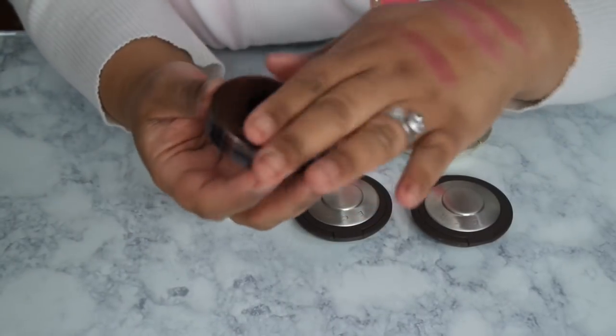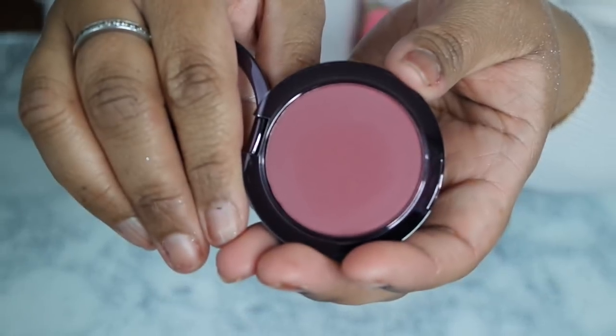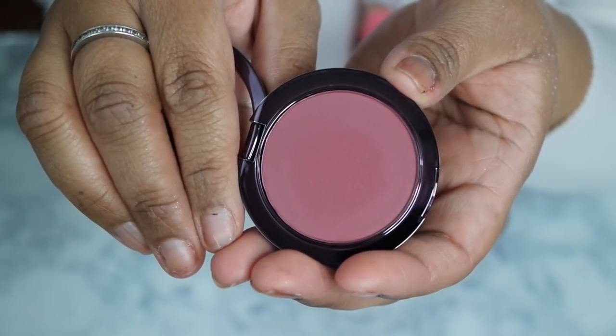Then I have a Makeup Geek blush in Desire. This is one of those as well that will never ever leave my collection, and I will continue to repurchase it as long as they continue to make this blush. It is gorgeous on my skin tone. It blends out beautifully. It lasts for hours. It is just one of those blushes that's all around perfect from start to finish.